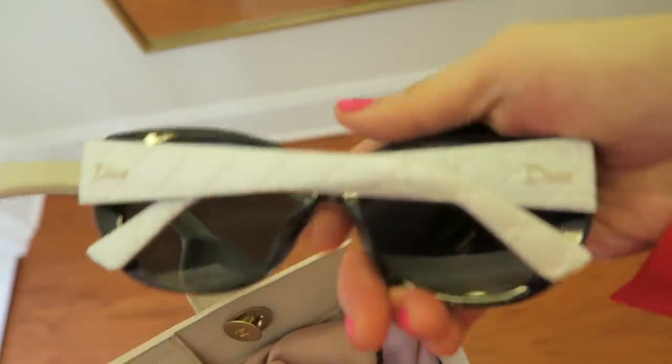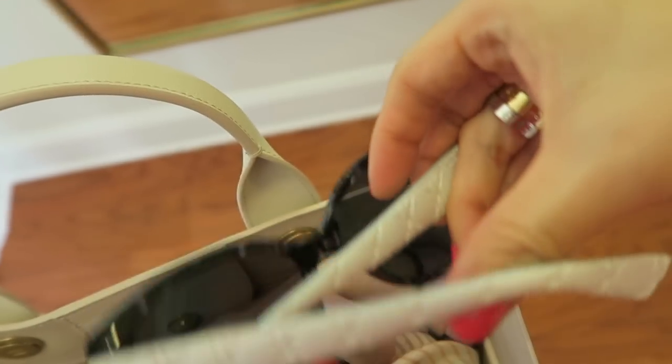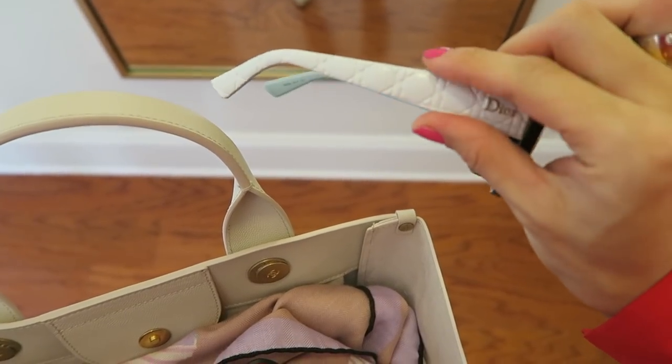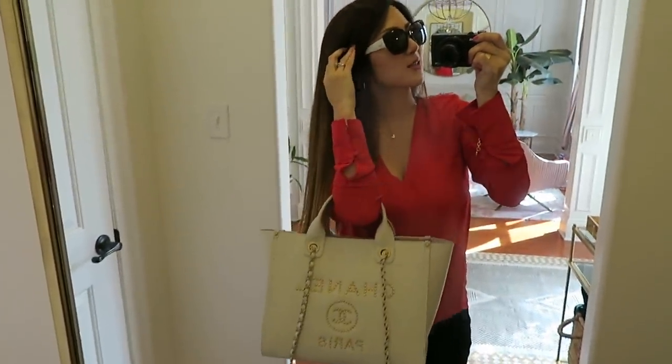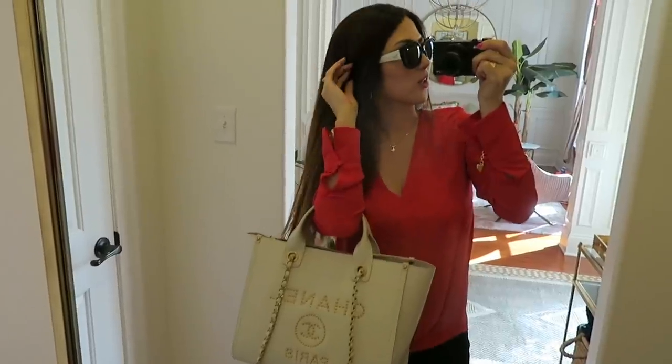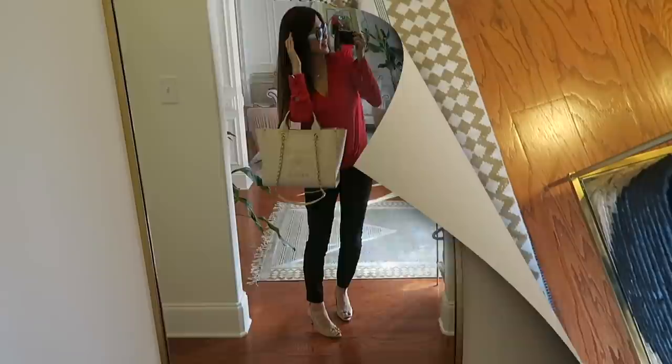My Dior sunglasses I brought with me and been loving non-stop. I've been wearing them, and it's got the leather finish look to it, so it matches my bag together, as you know, it's like a lighter color shade. So that was the whole look, guys. Good morning. This is what I have.